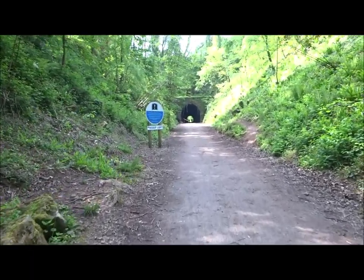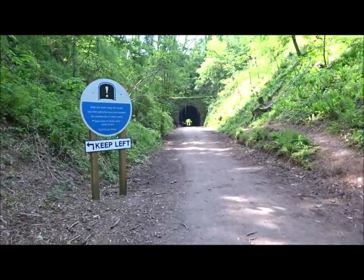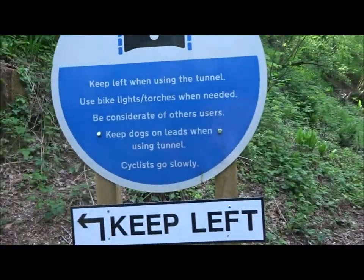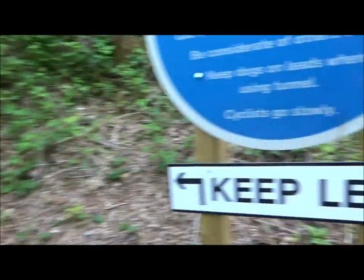It's telling people to keep left. I suppose that's because of bikes. People might have got run over by bikes whizzing through. Keep left when using the tunnel. Use bike lights, torches when needed. And then we look back, there's a bloke who's still coming through with a Labrador.